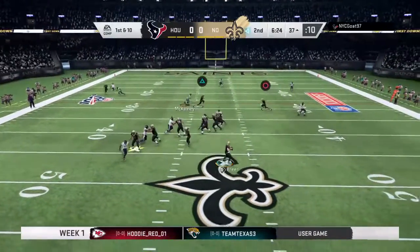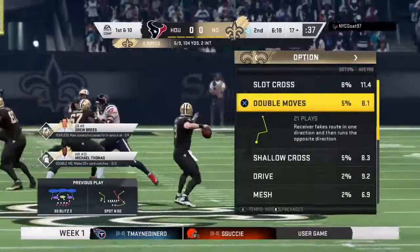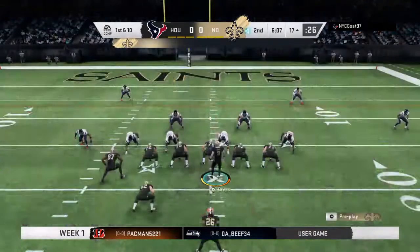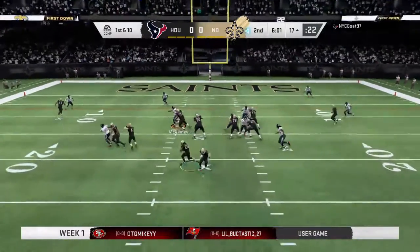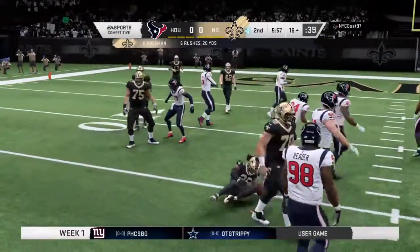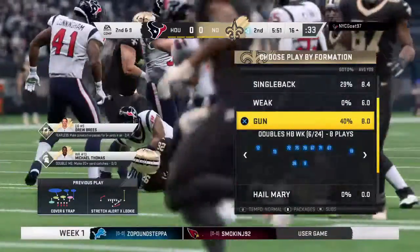Breeze to throw again. This is caught by Ginn. Chewing up big yardage. Another nice gain there. This one goes for 20. His 13th NFL season now, Ted Ginn, still a reliable target for Drew Brees. 787 yards in 2017, just 5 games last year due to injuries, but he still has the wheels. And he's heating up at the line of scrimmage. Might have gotten a yard down to the 16.